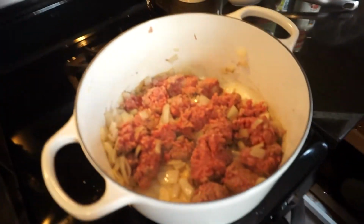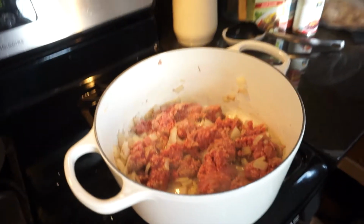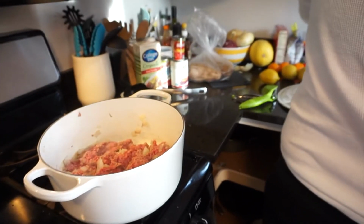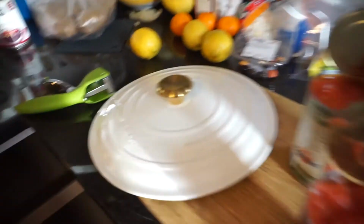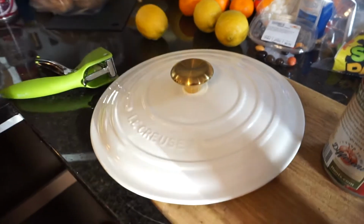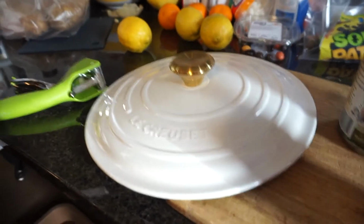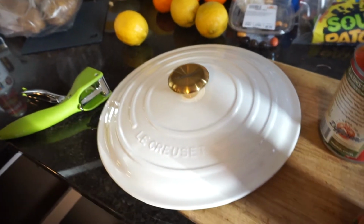Look at that, oh my goodness. The raw meat. Yes, it looks good. It smells amazing. And she's using our Le Creuset, what would it be called? It's a Dutch oven. My sister got this for us for our wedding, and it's literally so perfect. It's white with gold finishes, and I love it.